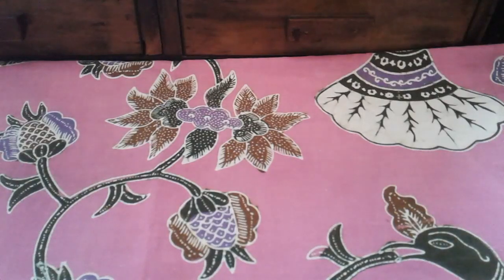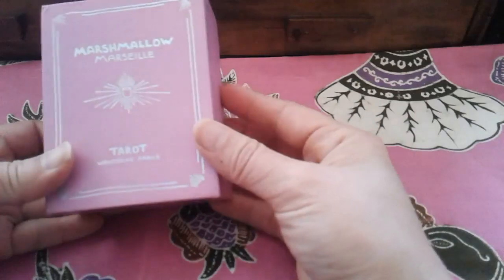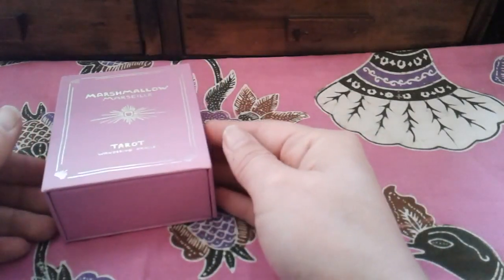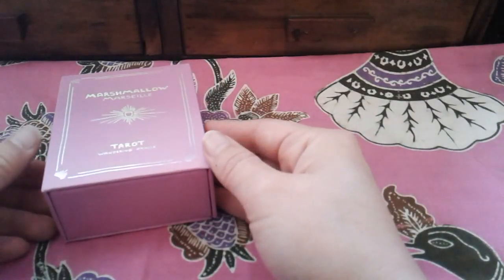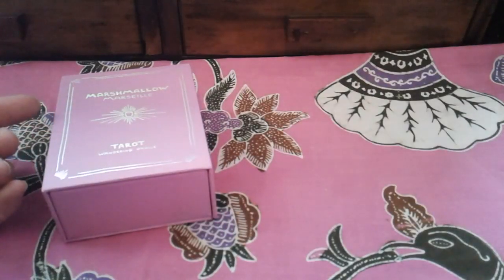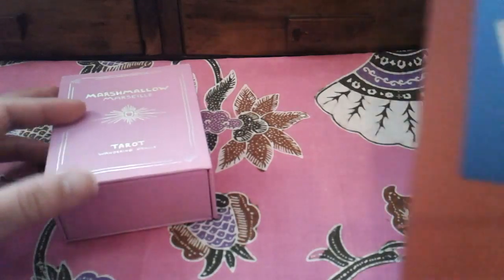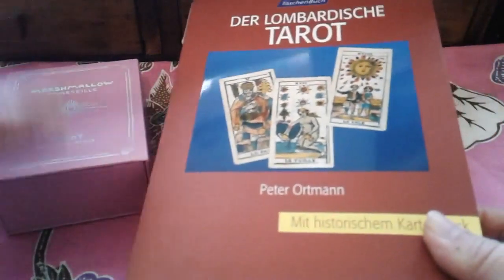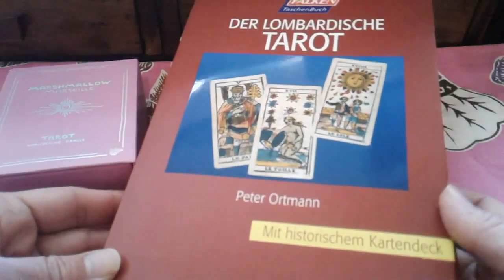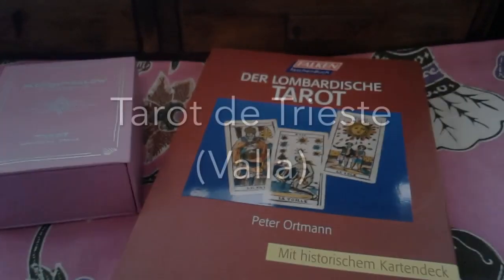Hi everybody. So today we are going to compare the Marshmallow Marseille Tarot by Wandering Oracle with the deck which inspired it, or the deck which this is a redrawn of, if I can say that. I'm not quite sure if the creator is watching this, but if he or she is watching this, he or she can feel free to correct me.